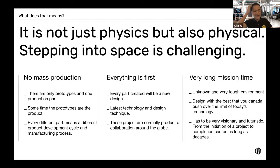Every different part means there's a different product, a different cycle, for each single part. And that requires a lot of work. Everything we try to do is the first time we do it, because space exploration uses the most top-notch technology we have in human history. A lot of technology we use today exists because we were trying to build this incredible equipment. So we always use the latest technology and design techniques to push the limit of what we can make.